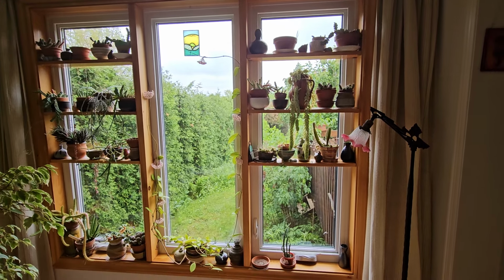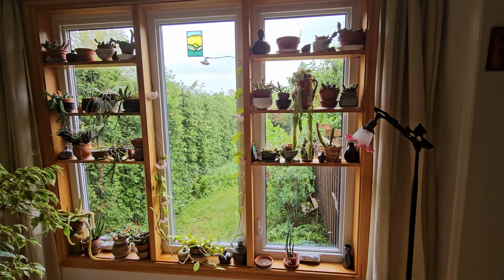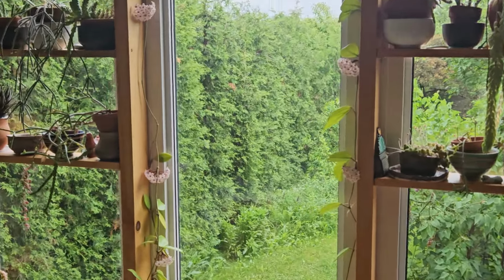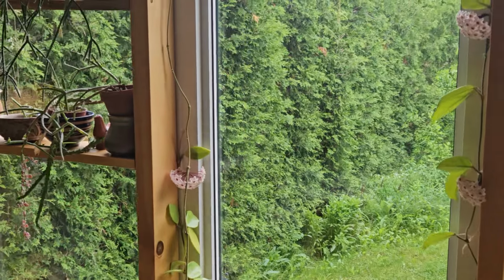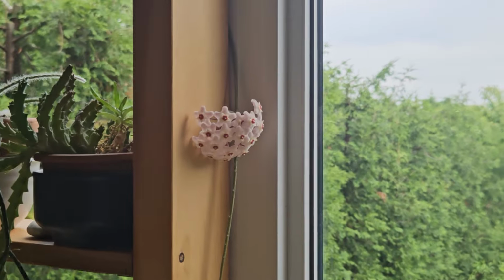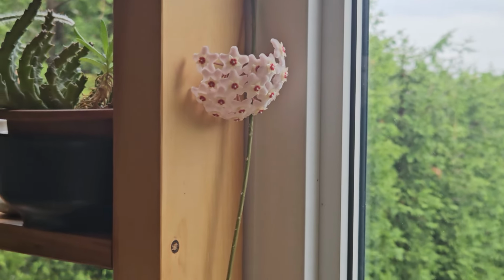I have a window here and I'm very fond of it. And here in the center section of the window is my Hoya and I would like to share it with you. It blooms like crazy. Here is a flower number one, cluster of flowers number one.